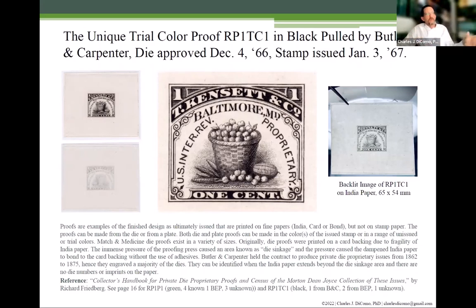But as many of you know, before you go and print stamps, you need to design it, you need to engrave a die, you need to put it on a transfer roll, and you need to make sure that it gets approved by the proprietor, whomever is going to be purchasing it. And so you go through what are called proofs or trials.